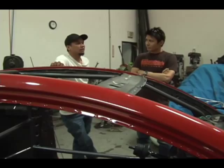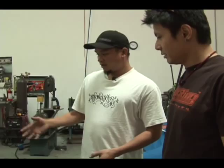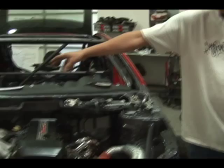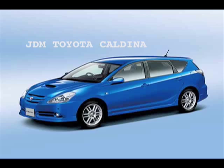Basically, what we started with was a Scion tC, that was normally a front-wheel drive car. Since this car is the same thing as a Calvina, the engine was normally transverse, where it sat engine and tranny. We didn't want to run the transfer case and all that and still leave the engine that way. The Calvina is a Japanese Corolla station wagon. Yeah, it's a station wagon, which is actually, believe it or not, pretty much an identical chassis.